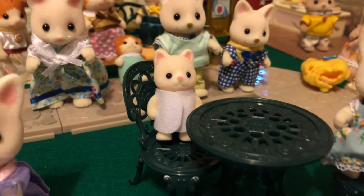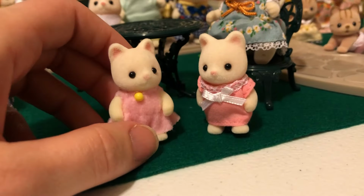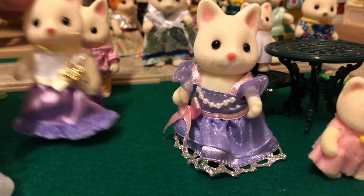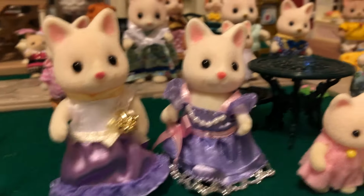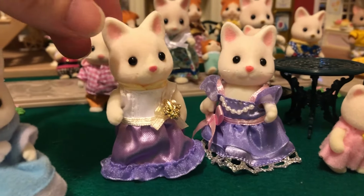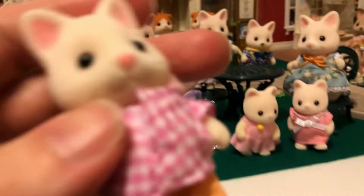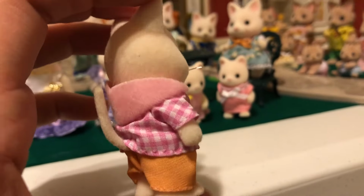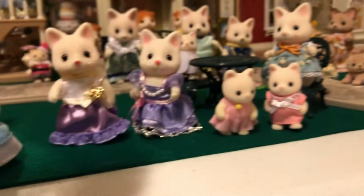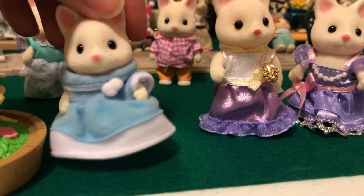This little one came as a ghost in the Halloween set. And then these little kitties came in different sets. And we've got a few Town Series Silk Cats here. The older sister came with a fashion set. And then the regular sister is the cello player, I believe. Very pretty purple lavender dresses. And then this one came with the camping set. The beautiful floral tent. I love that hoodie. We've got the ice skating Silk Cat.